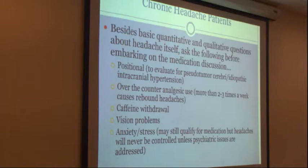Besides these, you're gonna ask them about position. A person who likes to sit up, whose headache gets worse when they lay down, which would cause it to be worse in the morning usually, that's a patient I'm worried about. I'm worried about increased intracranial pressure. So do they need imaging? Do they need an LP to see if they have what we call pseudotumor cerebri, okay?